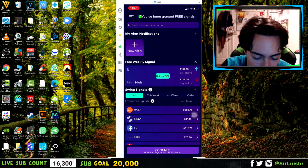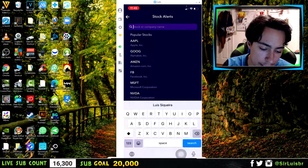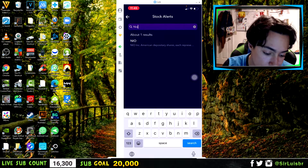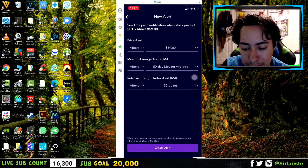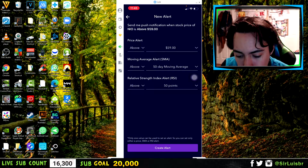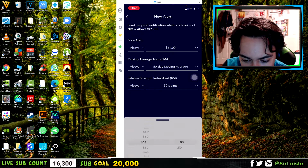You just click new alert. All right, then you want to click the name of the app. So for example, I'm going to do NEO here. You're going to search the stock. So I searched up NEO, and this is what I love about this: it doesn't just let you choose the price, but you can also choose the SMA and also the RSI. So for the price, I want to alert when NEO passes $61. All right, let's put $61.